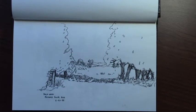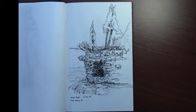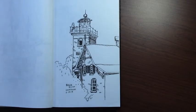And here's a quick sketch of the backyard at that Airbnb we stayed at in June of 1999. Now here's a place called Cave Point in Door County, Wisconsin. And I guess we were there visiting the area. Had some time, so I did a little sketch while we were in that area. And here's the Eagle Bluff Lighthouse. There's a lot of lighthouses up in the Door County area. This is one we stopped at in, again, June of 1999.